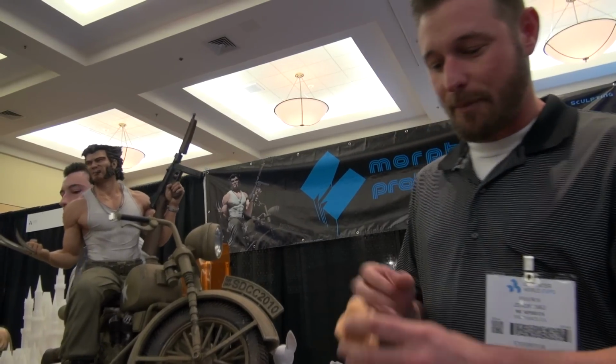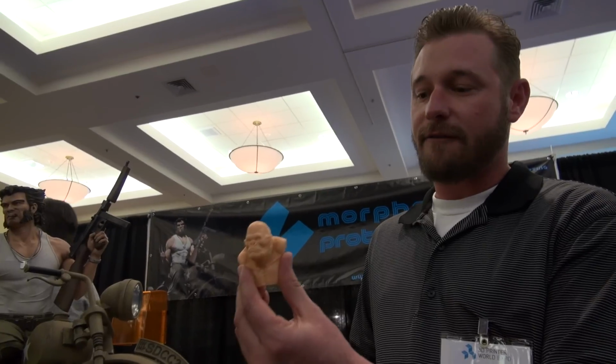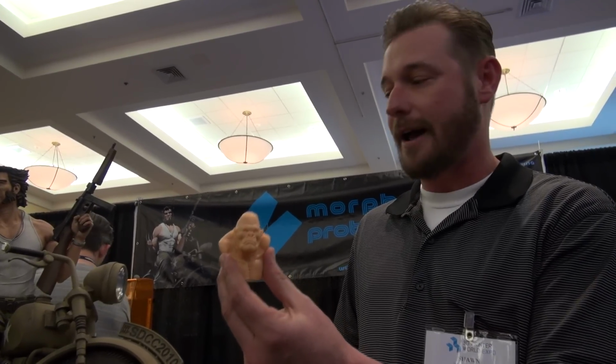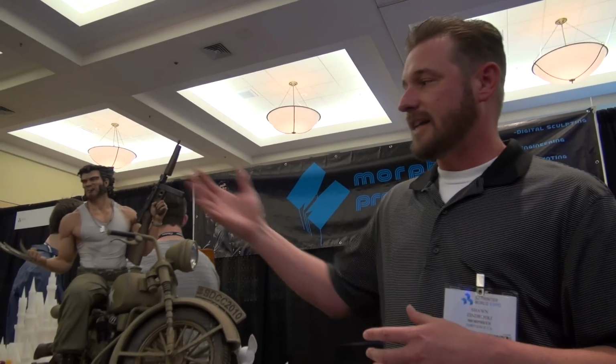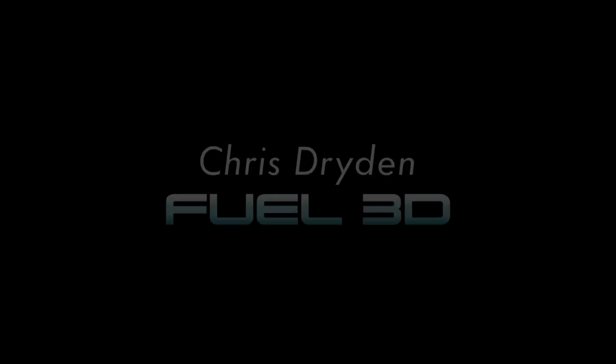And to show you an example, you can see what the actual quality is right out of the machine from the physical ZBrush sculpt file. From that point, we have the capabilities of providing a single part or taking it all the way through to a finished actual model.